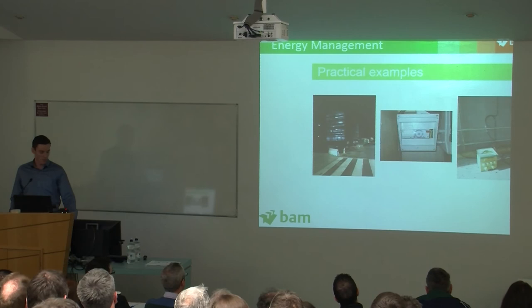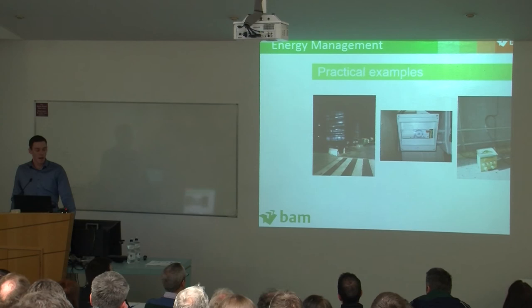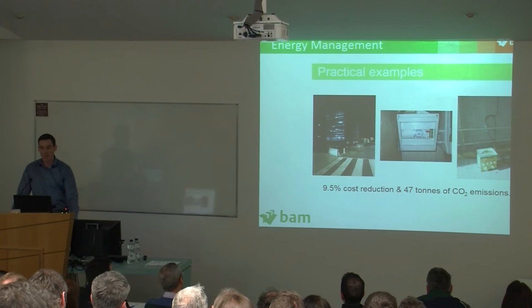So the simple solution was to install a timer switch where the electricity in the building was switched off at night, with the exception of the external security lighting, and then we had dedicated charging points for things like MEWPs on site. So that reduced the energy cost by 9.5%, and again reduced the CO2 by 47 tonnes.